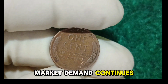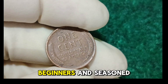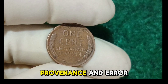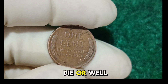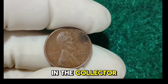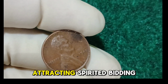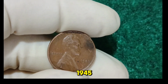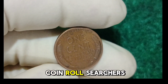Market demand continues to grow because wheat pennies hold a timeless charm that appeals to both beginners and seasoned numismatists. Beyond grading, provenance and error types add layers of value. A coin with a clear double die or well-documented minting flaw can stand out significantly. In the collector community, these types of coins often become highlights in auctions, attracting spirited bidding from those who understand their rarity. The 1945 penny is also a favorite among treasure hunters and coin roll searchers.